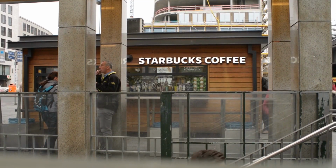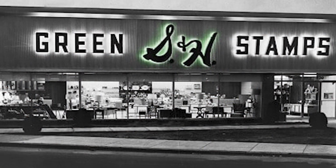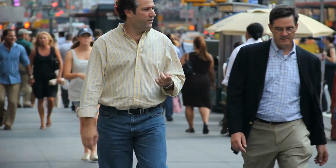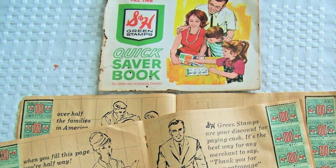But you see, Starbucks isn't the only one using loyalty programs. This idea actually goes way back to the late 1800s with S&H Green Stamps. When people shopped, they got these stamps as rewards. Then, they could collect them and trade them for different things.